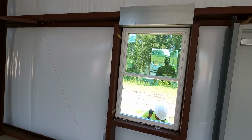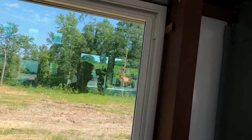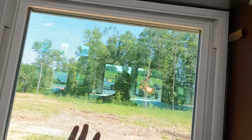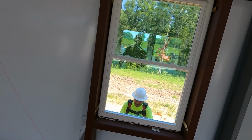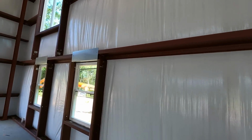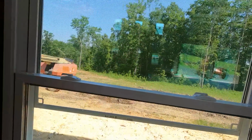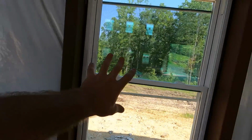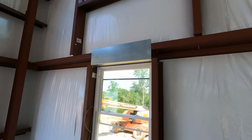Now I also used residential windows in this building right here, and you can see we've got our residential windows installed. These are double hung windows. They're from Lowe's. There's a fella out there getting to work, putting in trim. You can also see I use double hung windows because it's nearly impossible to clean a single hung window, especially on the second floor. And I think these windows are from United Window.